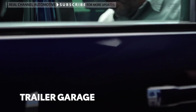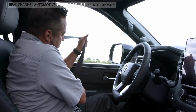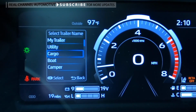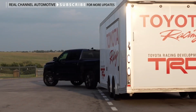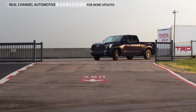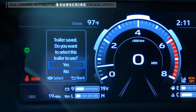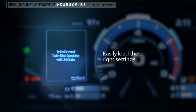To make the most of your towing experience, Tundra offers an available trailer garage system. Built right into Tundra's multi-information display, or MID, this system allows you to register and save multiple trailers so that the right settings can easily be loaded whenever they're attached. That's because a travel trailer RV and a flatbed ATV cart have entirely different requirements. But once you register them in your virtual garage, Tundra will know what to do with both just fine.